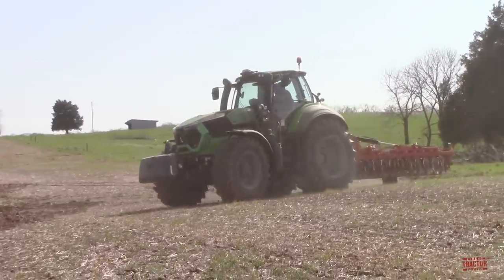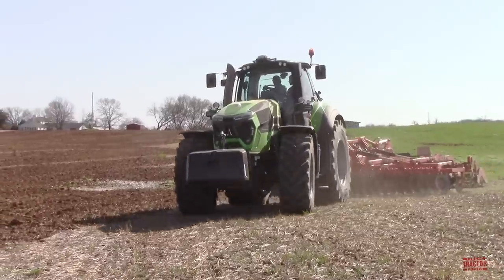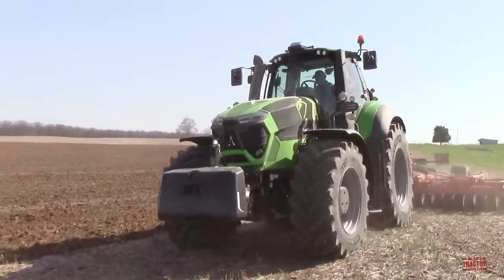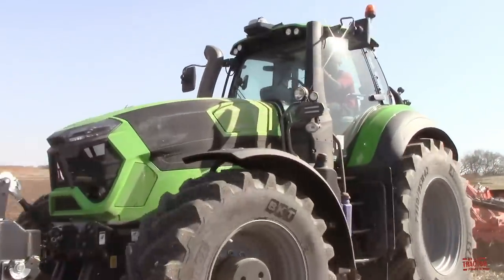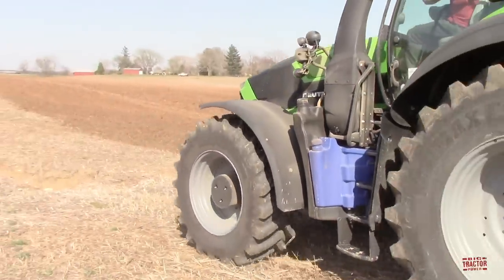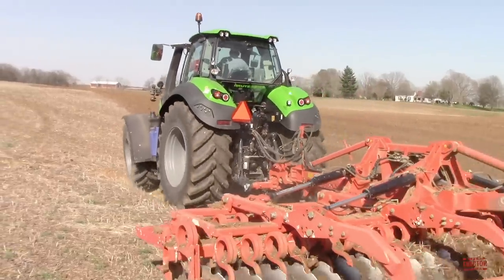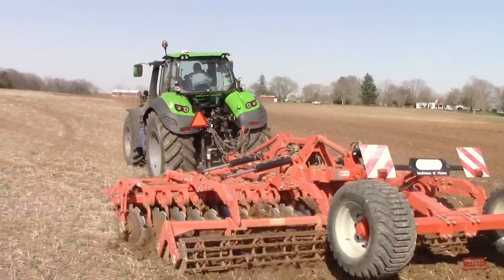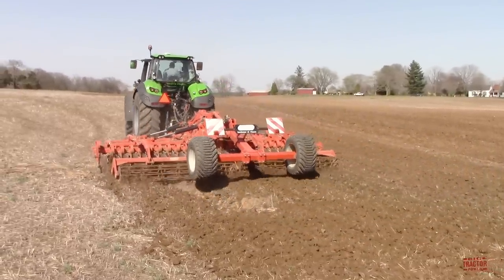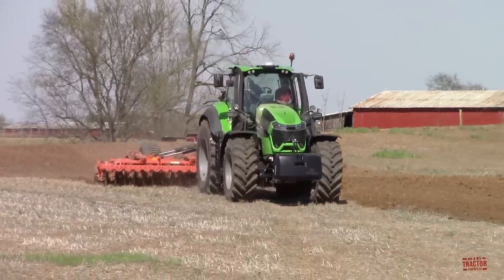It's powered by a Deutz 7.8-liter, six-cylinder, liquid-cooled, turbocharged, intercooled, 474.5 cubic inch engine, rated at 316 engine horsepower and has a maximum horsepower rating of 336 for tough field conditions. The TTV, part of the 9340 Deutz-Fahr tractor's model designation, indicates that the tractor is equipped with a continuous variable transmission, which can achieve infinite speeds up to 37 miles per hour.